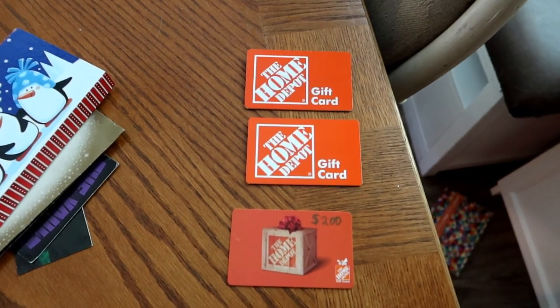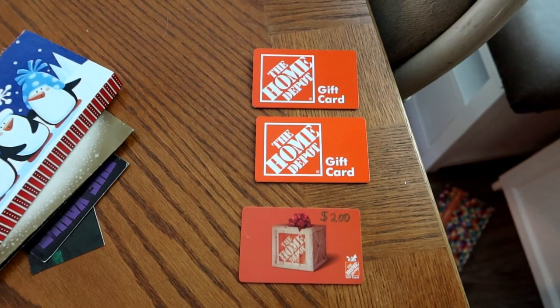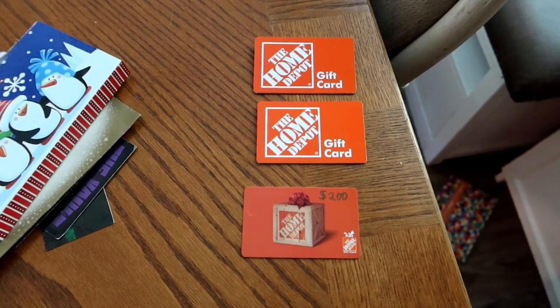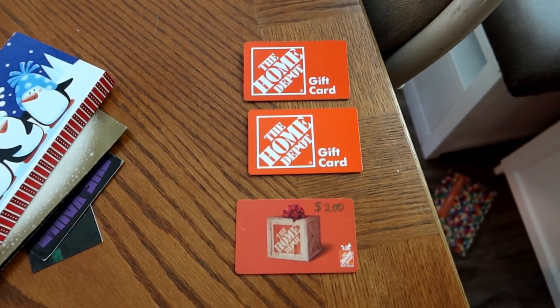So I also have a couple of Home Depot gift cards, so I am going to use those to buy paint. I've got most of the supplies. I think I've got the masking tape. I think I've got enough of the paper. I think I'm good with rollers and brushes and stuff like that, but I just need the paint.